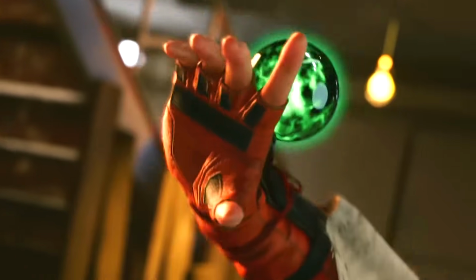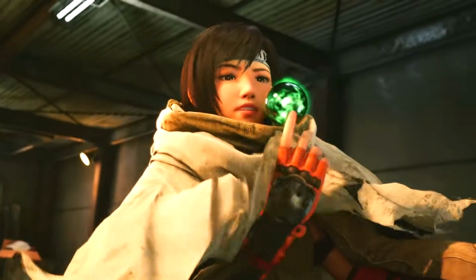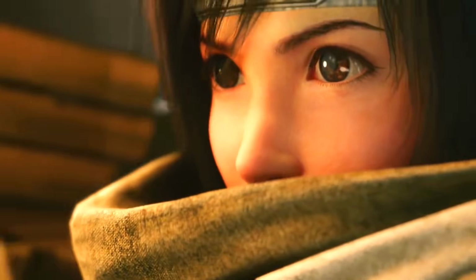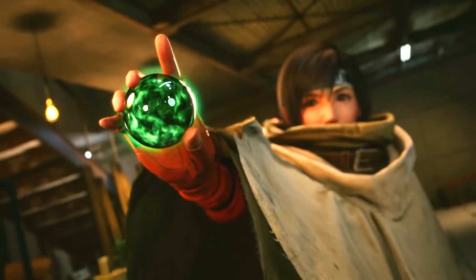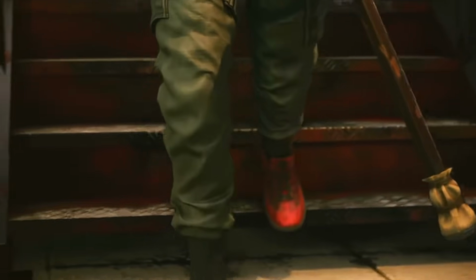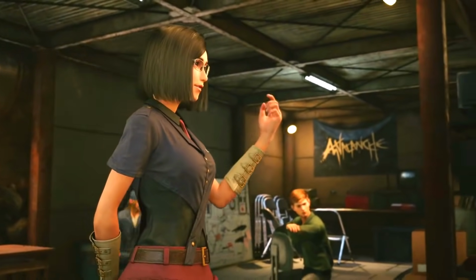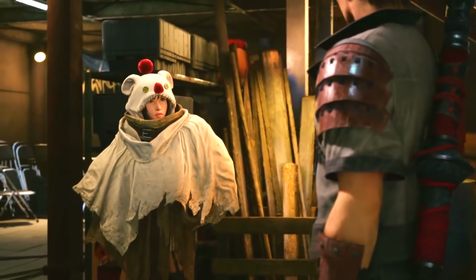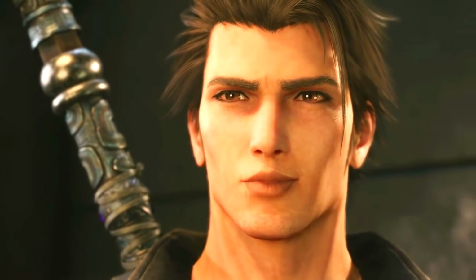And finally, the Famitsu interview is actually capped off with the meaning of Intergrade. The interviewer asked, the next installment of Final Fantasy VII Remake is of course highly anticipated. We also have Final Fantasy VII Intergrade and First Soldier out in 2021, while Ever Crisis is starting its service in 2022. With the sudden announcement of 3 new titles in the works, will you be director and concept designer for all of them?